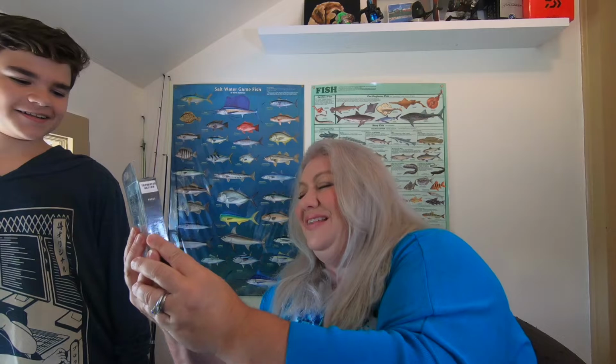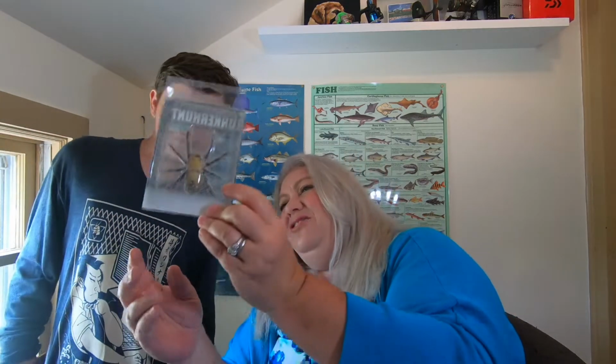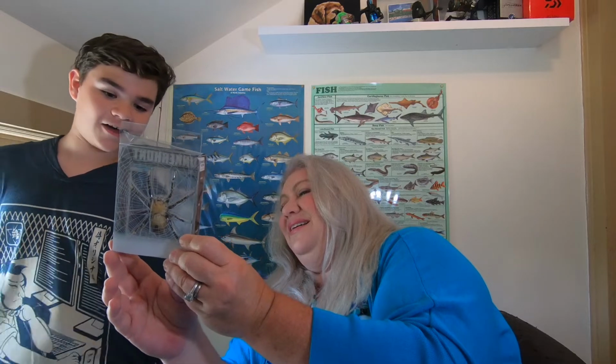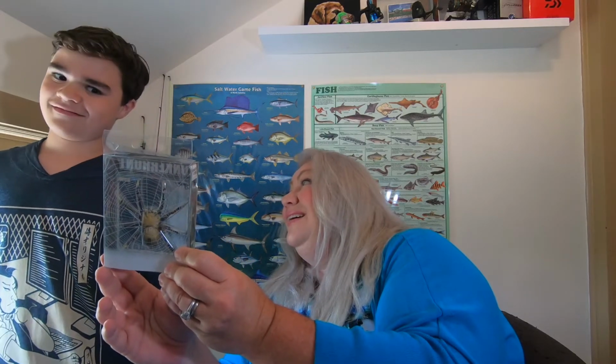Speaking of disgusting. Oh, no. The Lunkerhunt Phantom Spider. Look at that thing. As much as I love spiders and how helpful they are to the ecosystem, that's creepy. It is so creepy. This was the iCast Best Soft Lure winner in 2019, actually.